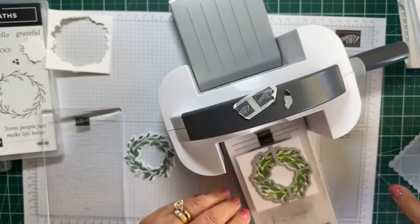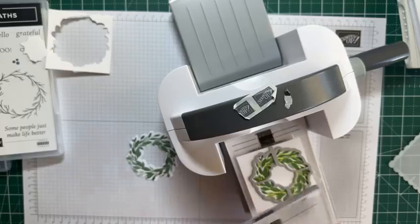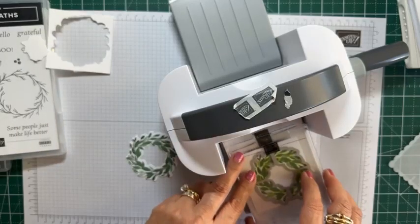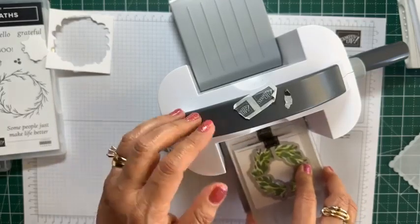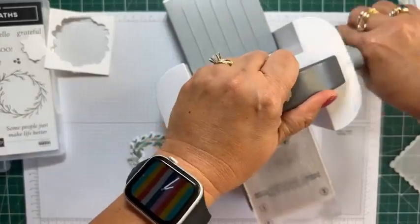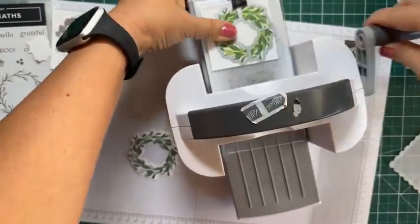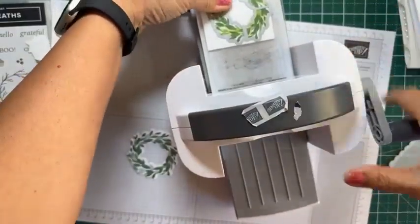Okay. Let me just make sure. Okay. So in it goes. This is such a cute little machine.